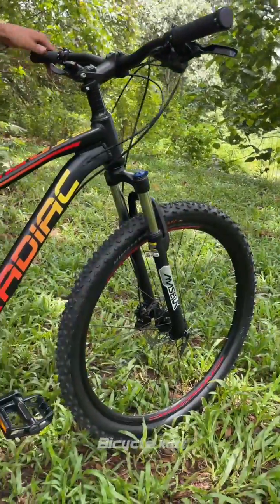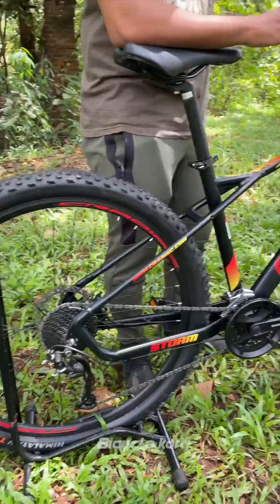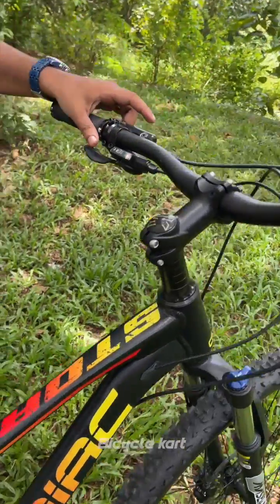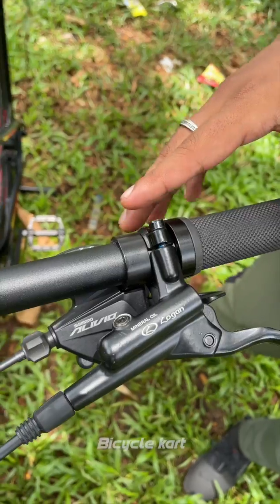So this is the all new 27 speed MTB by CRADIAC. It's called the CRADIAC Storm. Now what makes it special apart from being 27 speed is that it has the Logan hydraulic disc brakes right here. It also comes with the SHIMANO Alivio M3100 shifters.